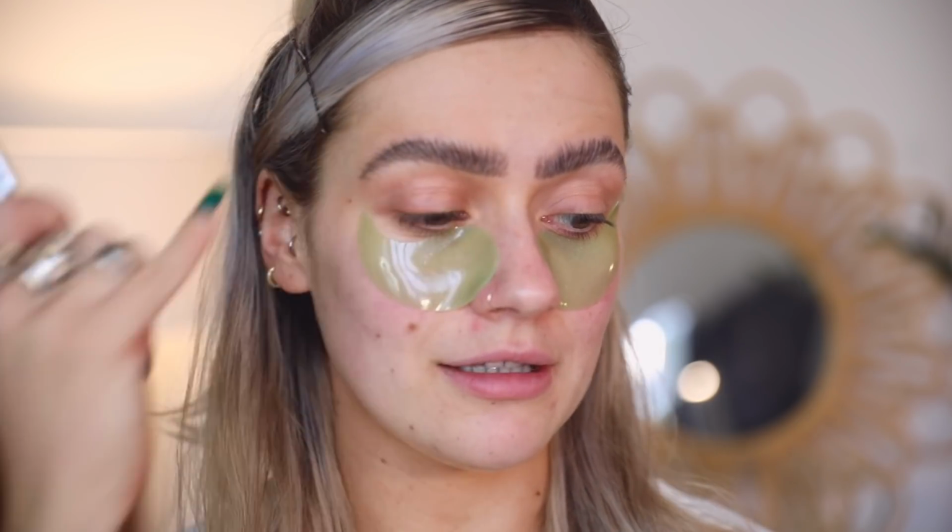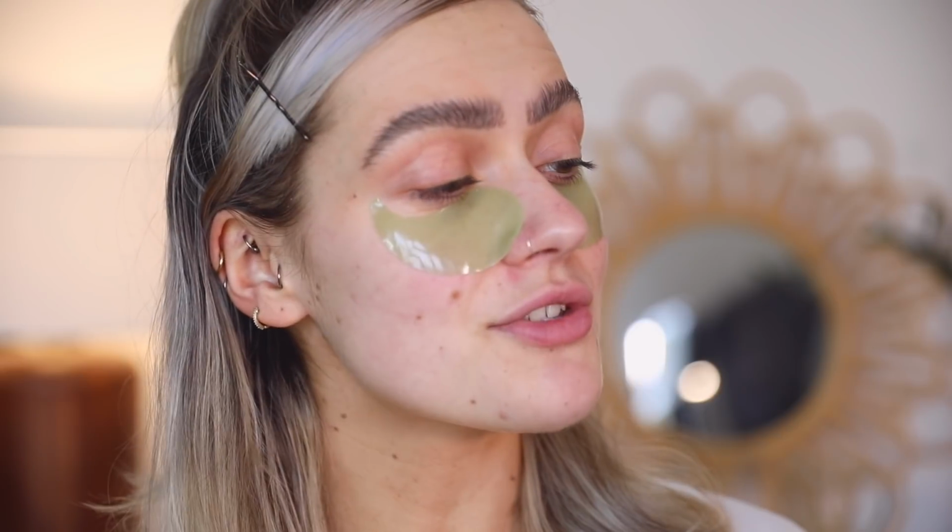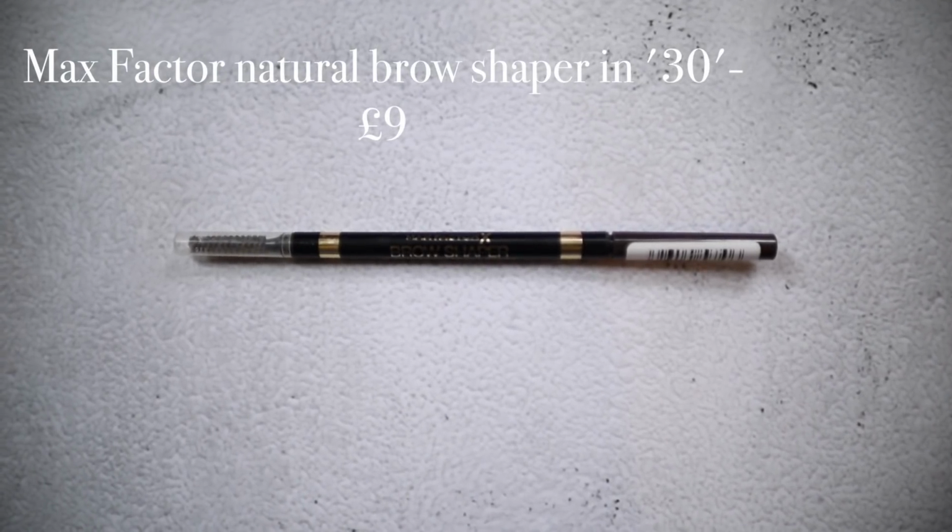I absolutely love it. It makes such fine little lines so you can draw hair strokes, which is what I need to do because I just have random patches where I just don't have hair, which is really fun. Great to just be able to draw hairs back in. And my drugstore affordable duplicate for that is the Max Factor Brow Shaper Ultra Fine Shape Fill Define.